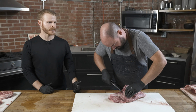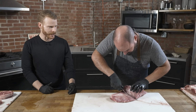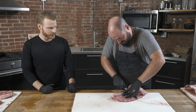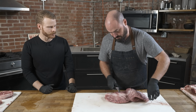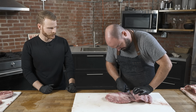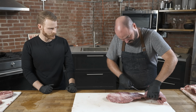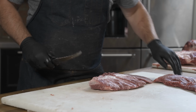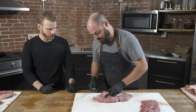And so what would this have been if we didn't take it out? Would it just have been in a roast or something like that? Yeah, so this normally gets left in the chuck roast, in the 7-bone roast. That unfortunately gets lost to the world and then just gets braised down, which is a shame.